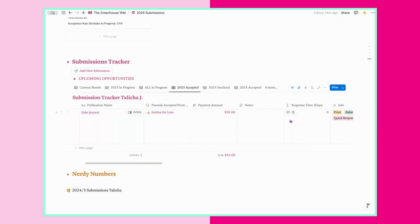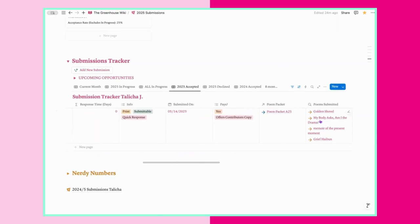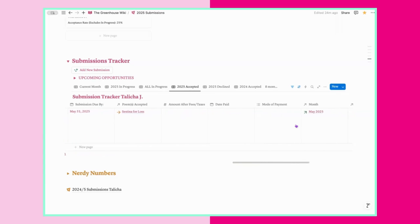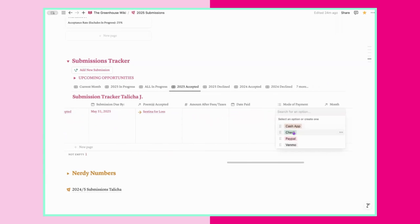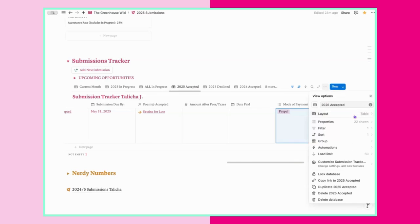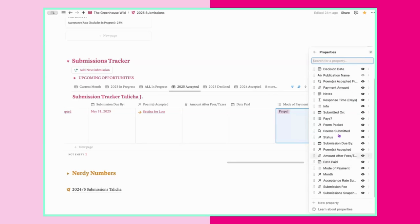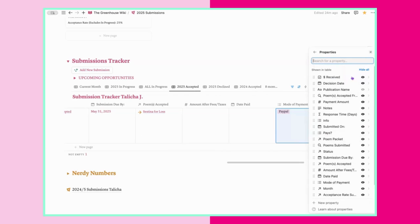And then I can come over here and say this is all mode of payment, say they pay me with PayPal. Since I haven't had any acceptances yet in my 2025 accepted, my table is a little janky, so I'm gonna go ahead and fix that now.